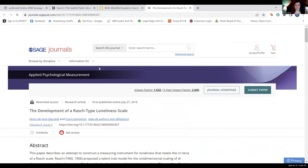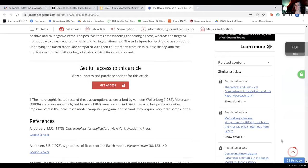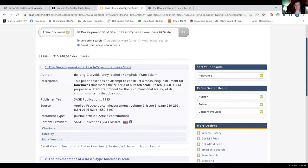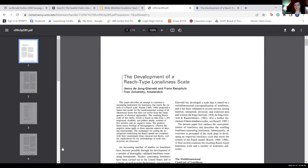So if we open this one up, see it has the closed, like get access, but you can't. If you scroll down a little further, it'll tell you how to find it for a cost. But if we go back to our search and go down to the next one, looky there, full text of the article. So a lot of times, if you get the list of the article you're looking for and the first one is still closed, try some of the ones below it, because sometimes it will open.